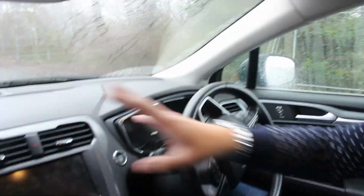So we've got the infotainment system in the middle, as you'd expect. As I said, we've got the continuous soft touch plastic all on the dashboard. Seats are lovely. Start the car up, foot on the clutch, and that 2 litre Duratec diesel comes to life.